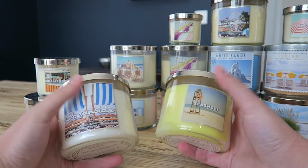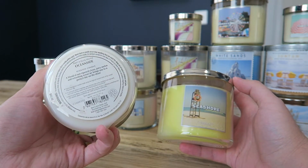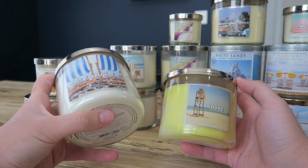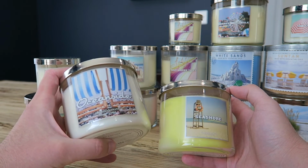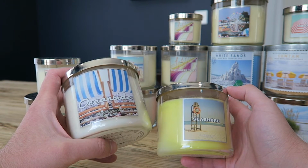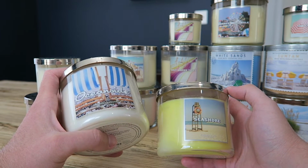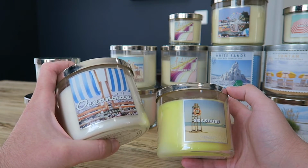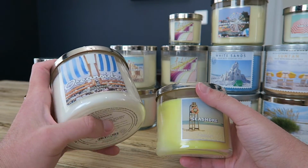And then Oceanside and Seashore. Oceanside, this was poured in late 2012 for 2013 spring, like the tropicals they bring out in January. So this was literally the same year, late in the year, that the Oceanside candle came out for the first time in the Summer Boardwalk collection. I purchased it, I burned it. Didn't love it. For many years, this was kind of a staple for Bath & Body Works, but I don't believe it's come out in recent seasons.